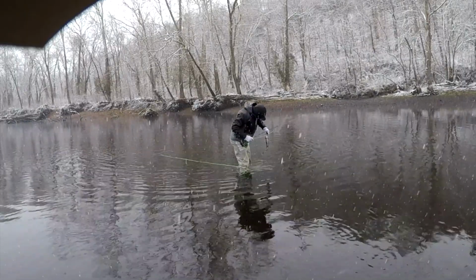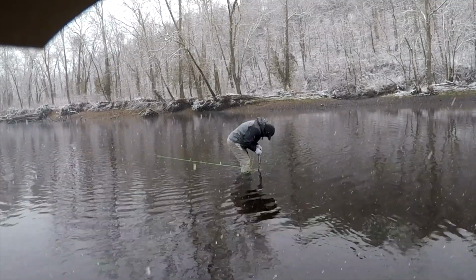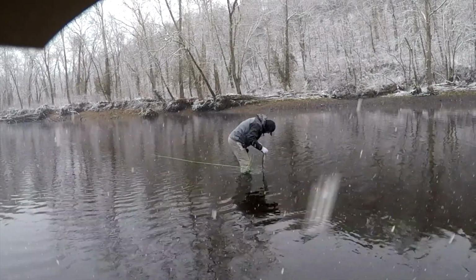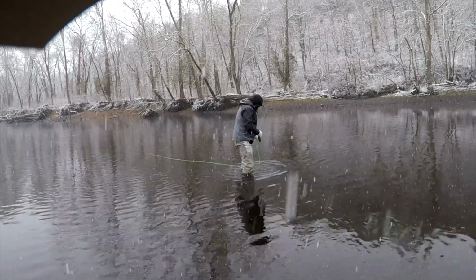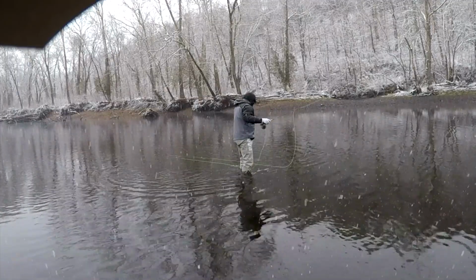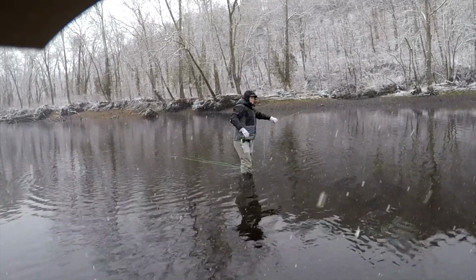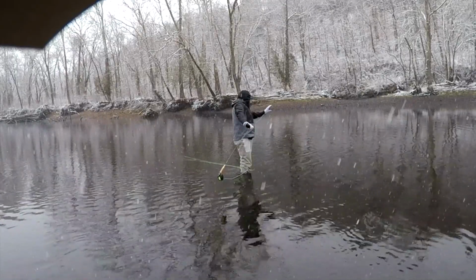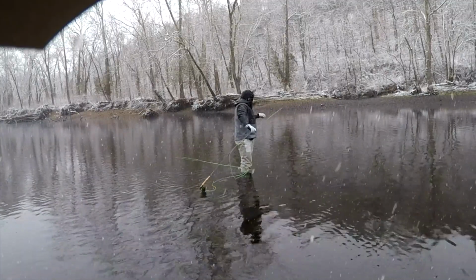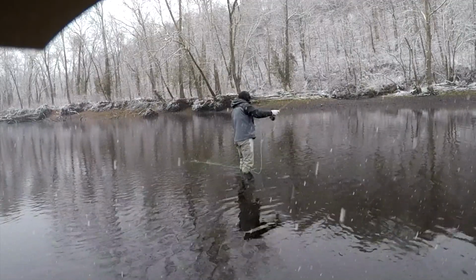Good fish, boy. He's got a belly. Oh yeah, that's why. It's a female and she is dropping eggs. Dropping eggs as I hold her up. Now these fish, especially in the lake, their attempt to spawn isn't as futile. Just not the right conditions.